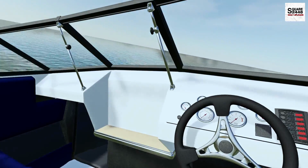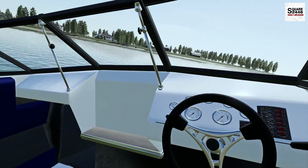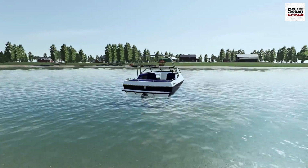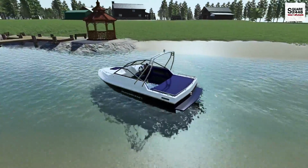This is meant to go in big waves, and I do want to do some tubing. But you guys can see, really cool, and one really awesome boat. Probably one of the best boats I've seen in Farm Sim, I will have to say. Big shout-out once again goes to Buck for doing great work on these. But I think that's pretty much it here for the Mastercraft.